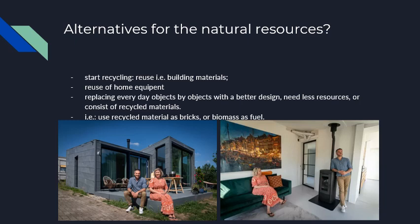And of course, I don't ask you to use alternatives all the time, but you can think of it. How can I change my habits into more environmental friendly forms of habits? And most of the time it's pretty easy. We can. But it needs to be implemented in a country and, of course, in the European Union.